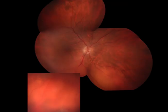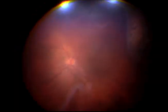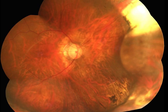Another example of an inferior retinal break in which chandelier-assisted buckling was used, and this is the preoperative appearance with the break around 7 o'clock. Same procedure was done: localization, treatment, drainage, buckling, air injection or gas injection. And this is the post-operative appearance with the inferior break completely supported.